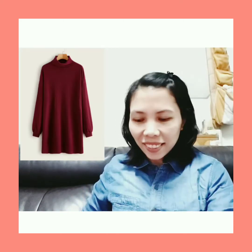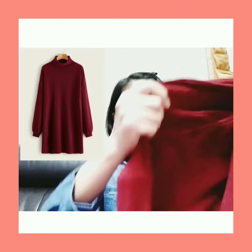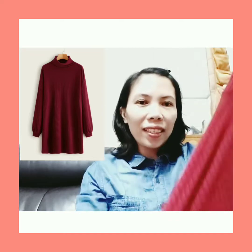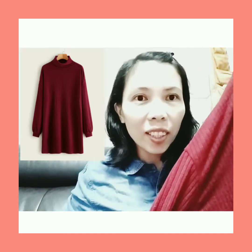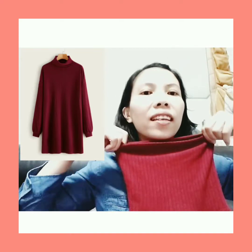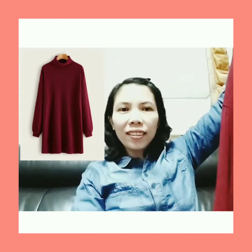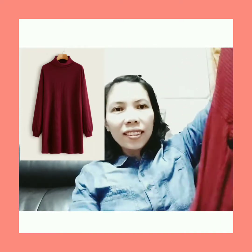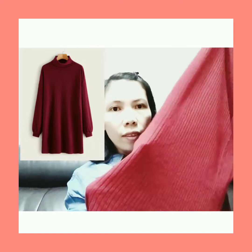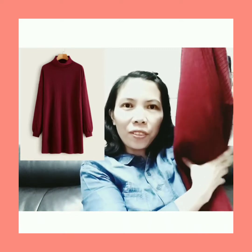Next is this sweater dress, turtleneck. It's a sweater dress. Yeah. So it's so soft. Yeah, it's so soft.